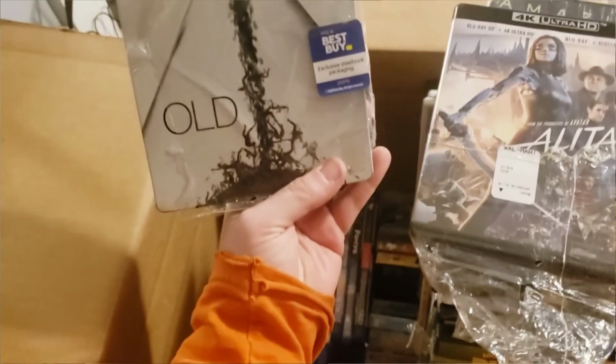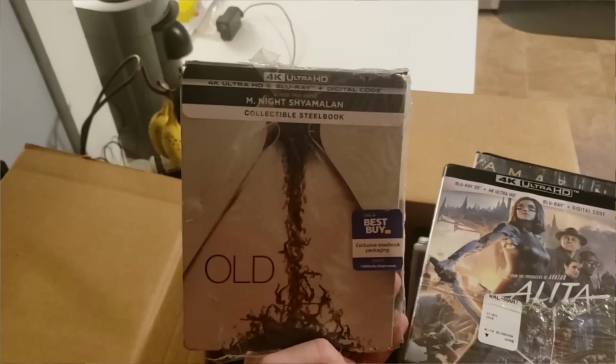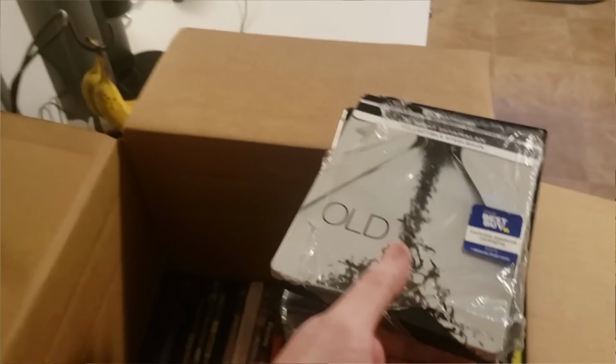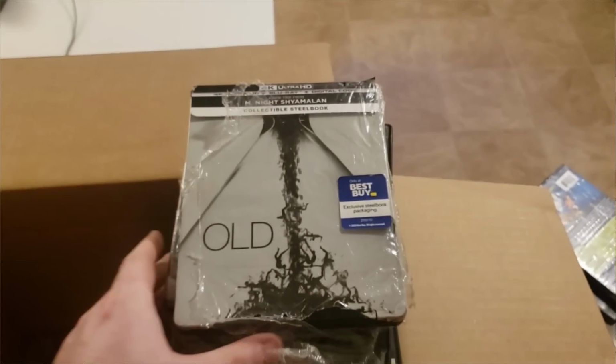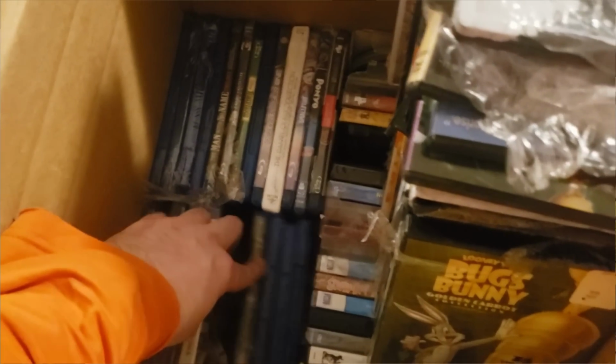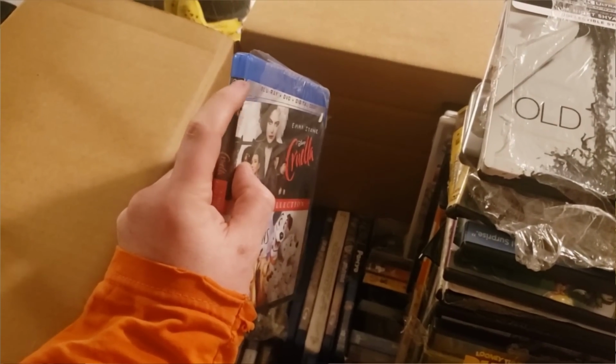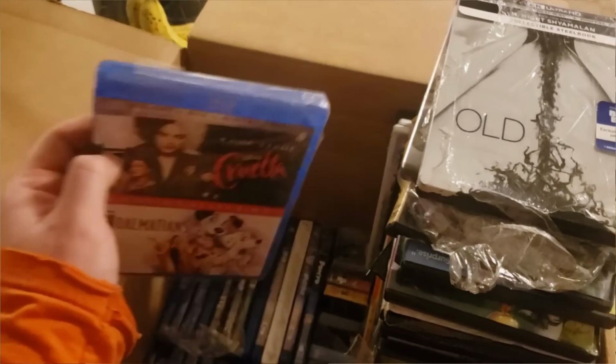What else do we have? Oh, here's a Steelbook. Old. Oh, that's a pretty new movie. Old by M. Night Shyamalan. Never seen it. Maybe I'll watch that. And it's in 4K, so that's pretty great. What else do we have down here? Cruella on Blu-ray. Oh, this is the Cruella 101 Dalmatians combo pack. Case is a little busted, but, you know, just sell it as used.